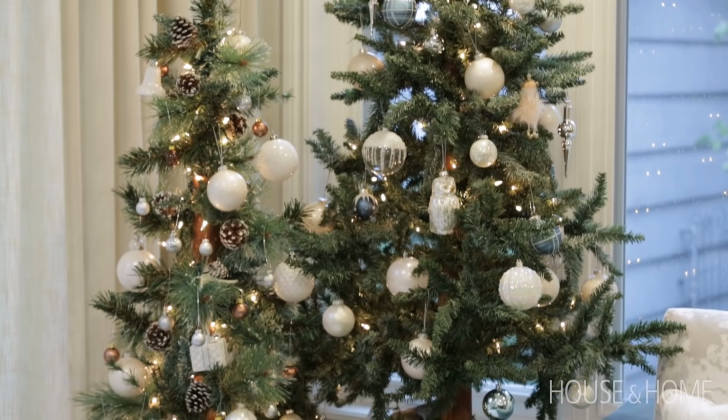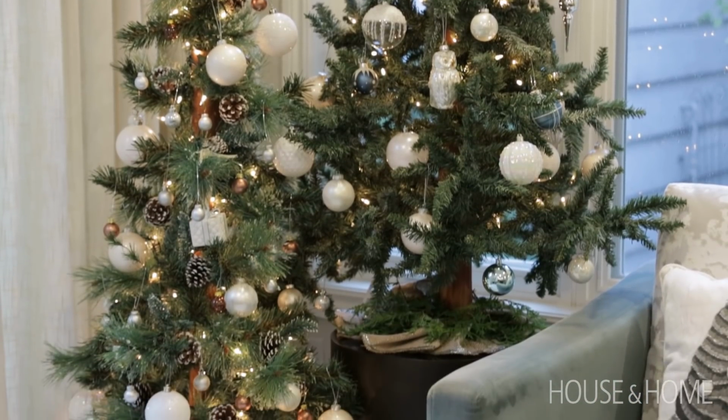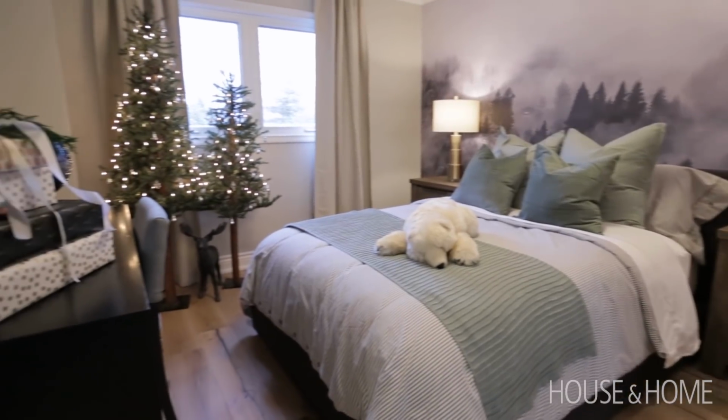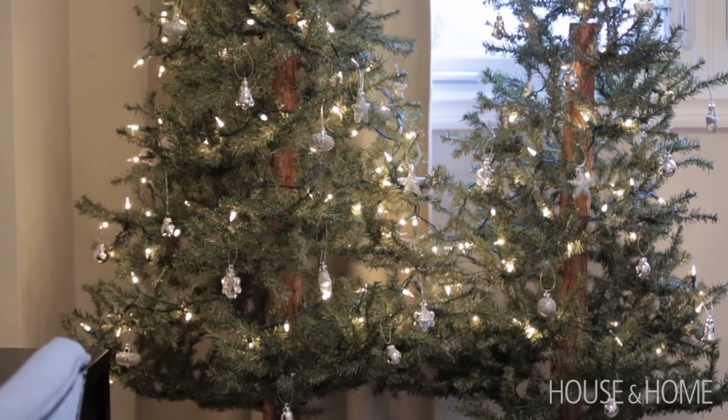So in the kitchen, we have 2 smaller trees, one elevated on a pedestal to give it some height, a nice larger Christmas tree in the dining room, and even some smaller sized trees in some of the bedrooms.